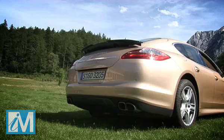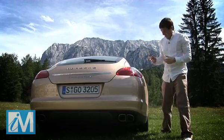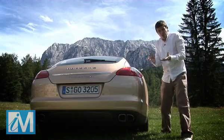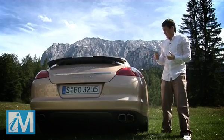Yes, the back end. It's a little bit frightening to look at. Because Porsche have had to give the car a high roofline so there's decent room in the back, and also tried to make it look a bit like a 911, they've ended up giving the car the appearance of a Beetle. Now, I'm not talking about a VW Beetle, but an actual Beetle. I mean, look, it's even got wings like a Beetle.